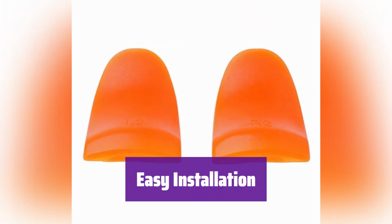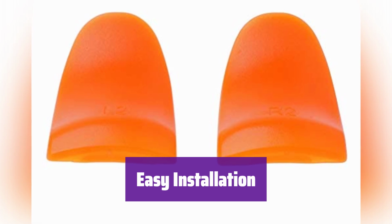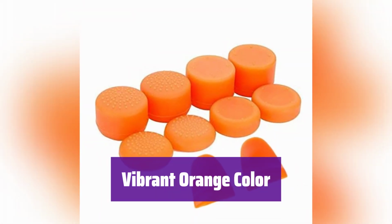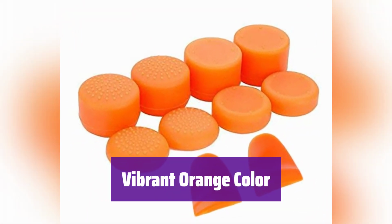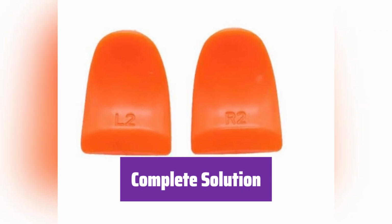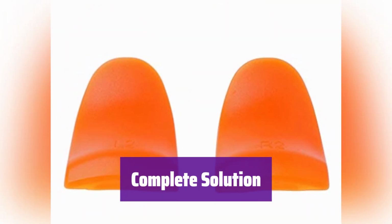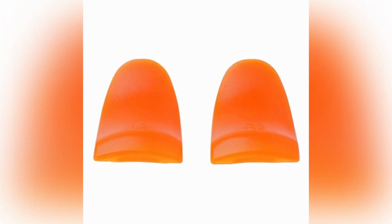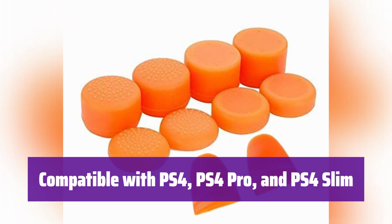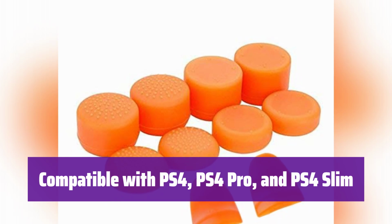The kit is simple to install, just attach the grips and extenders to your controller. No special tools are required. This kit comes in a vibrant orange color to add a pop to your controller. It's a great way to personalize your gaming setup. This kit provides a complete solution for repairing or upgrading your PS4 controller. It includes everything you need to enhance your gaming experience. It's designed to work perfectly with all models of the PS4 controller. Enjoy enhanced gameplay on your favorite console.